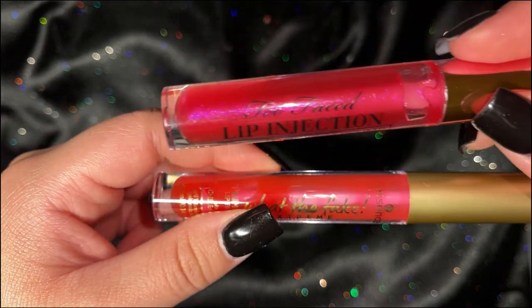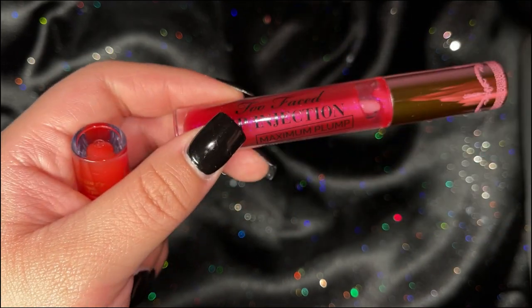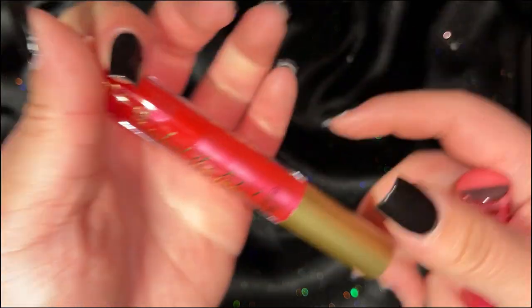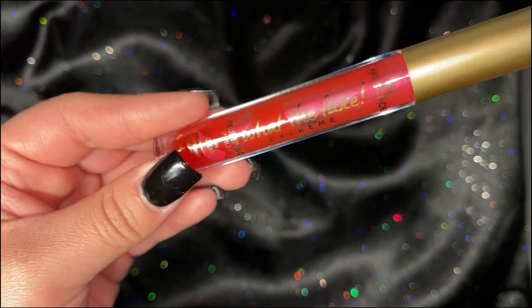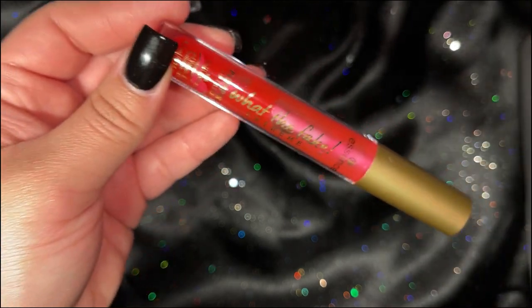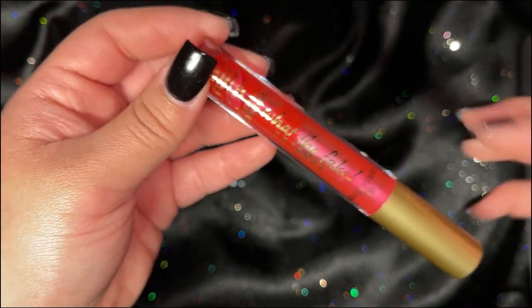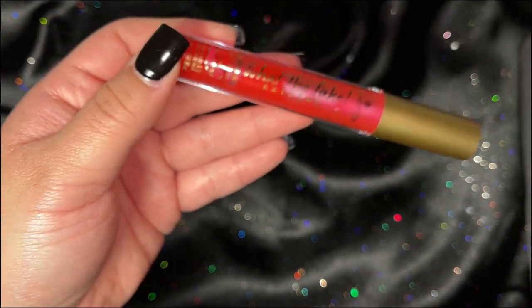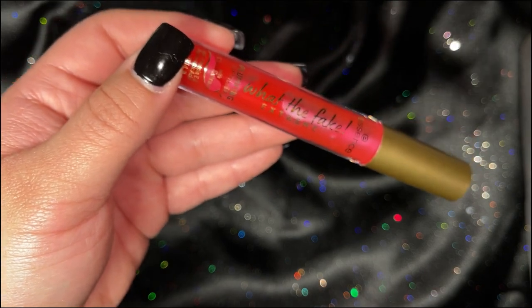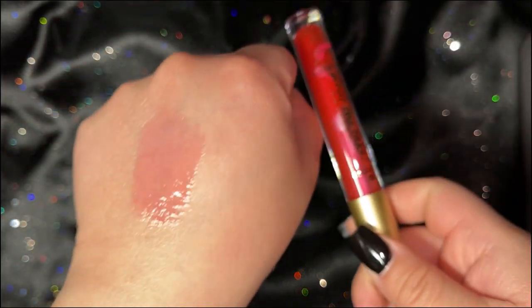So the difference is, this is plumping by a different kind of agent. And the stinging is different. It's more like a bee sting. This right here is more like a burn. If you've had spicy food that is so hot you're sweating and all of that, this is exactly what this is like. You bit a hot pepper and you have a fire on your lip.